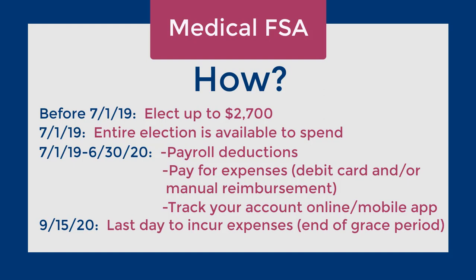When using your debit card throughout the year and during this grace period, it's important to remember a few key dates. The plan year is July 1, 2019 through June 30th, 2020. The grace period is 2.5 months, which means the plan year is extended to September 15, 2020. This means you can use your 2019 election to pay for services that were incurred between July 1, 2019 and September 15, 2020. The FSA operates on a service date basis, not a paid date basis.